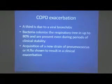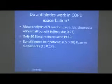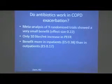COPD exacerbation, 1/3 of the time is due to a virus, but the rest of the time it is due to a bacterial superinfection. They are always colonized with bacteria in their respiratory tree, but when they acquire a new strain, there are about 100 strains of pneumococcus, when they get a new strain, they get a bacterial exacerbation. Do antibiotics work? The answer is probably, and to a small extent. If you look at a meta-analysis, you get about a 22% benefit. That's not a large benefit from antibiotics.